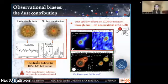In addition, this raises an important warning that the emission of several species can be highly underestimated at millimeter wavelengths, because the abundances derived towards IRAS-4A2 were also affected and underestimated by a certain factor, depending on how much the dust was absorbing. But this is not all.